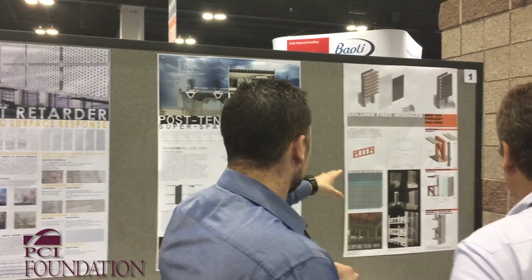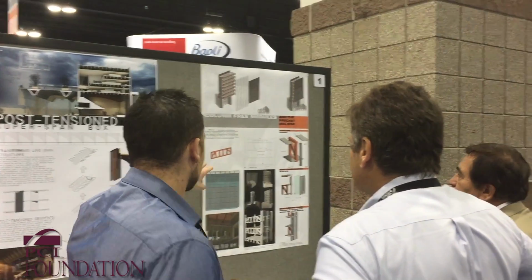I think a lot of the professors feel this way. The PCI Foundation is quite unique and really committed to education and universities. We don't see that from other industries the way that we do from PCI, and that's been really welcome and a novel experience, I would say.